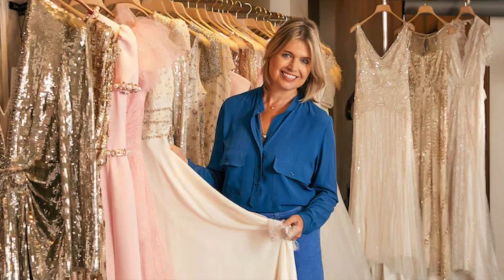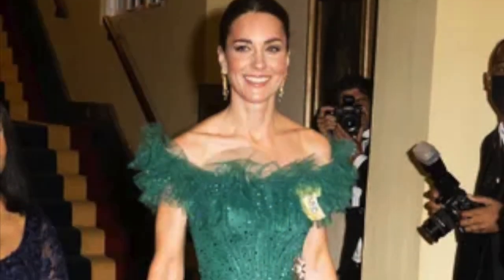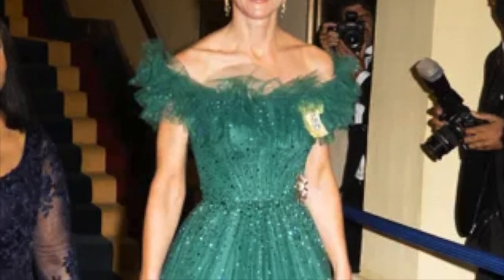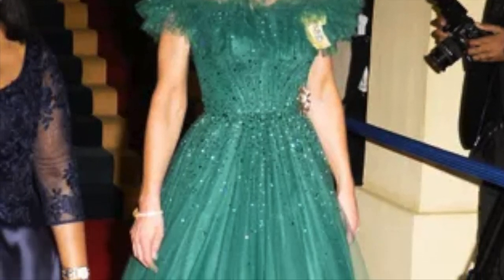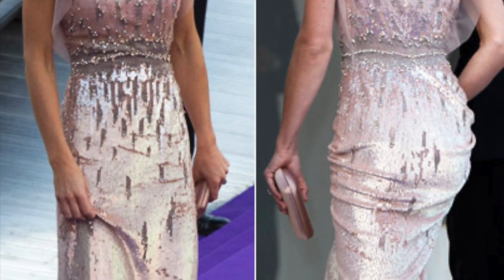So this glittering gown was designed by Jenny Packham, who has also dressed Kate Middleton many other times, including when she wore this green dress for a state dinner in Jamaica in 2022, and this beautiful silvery blush dress which was worn to a gala dinner in 2011.